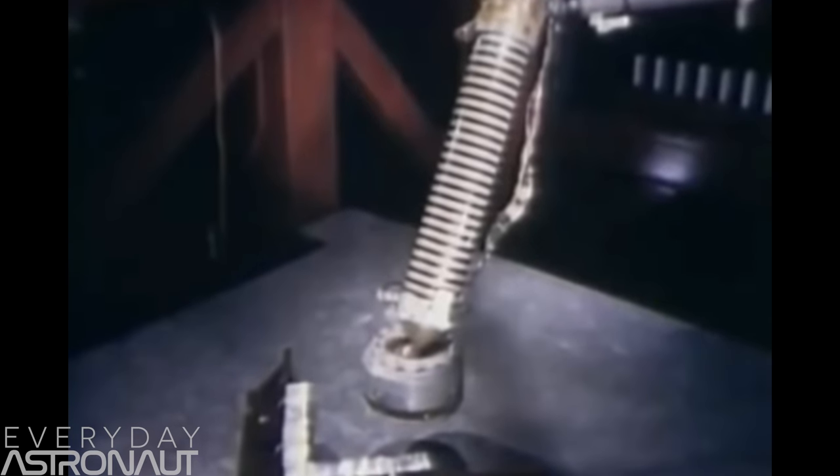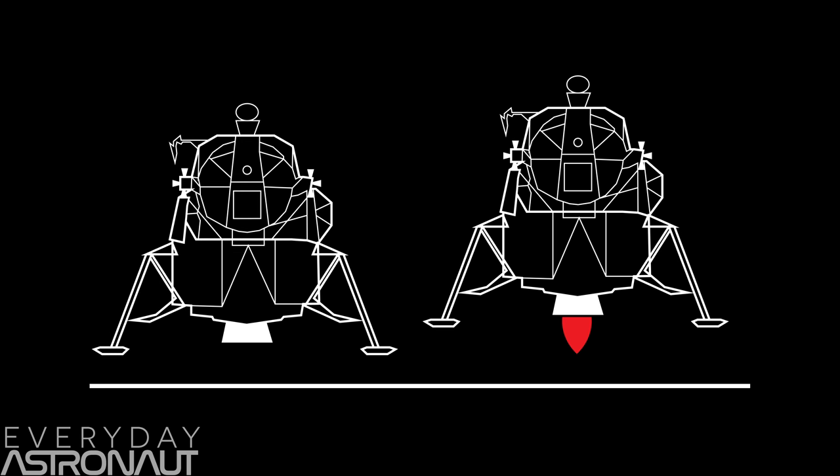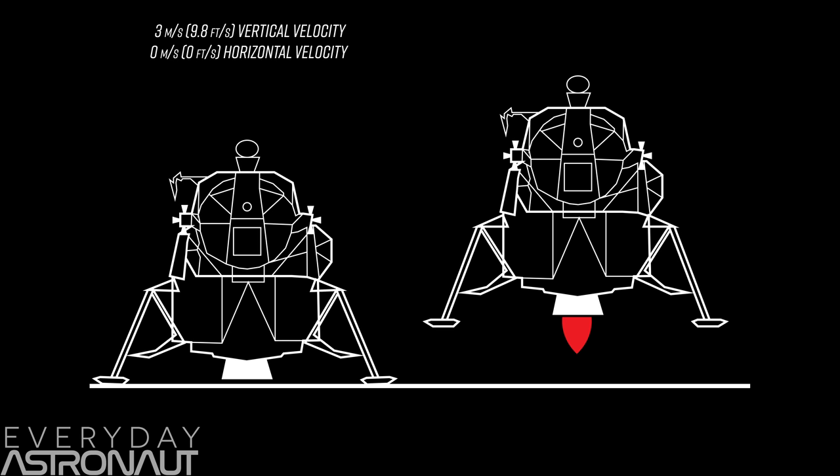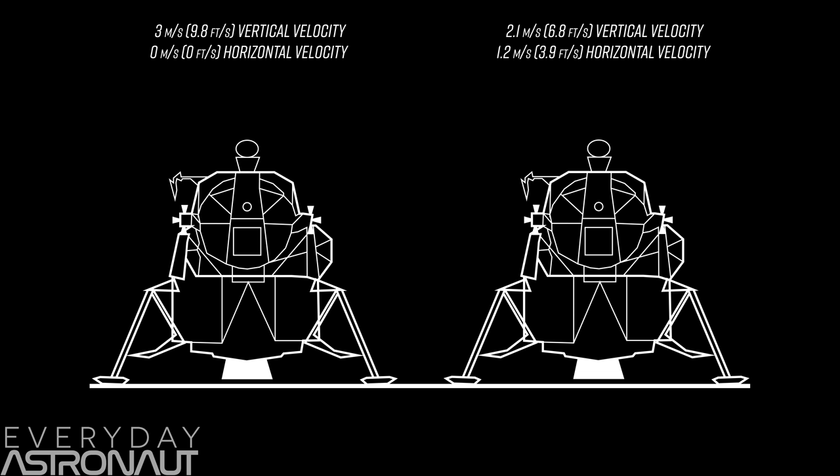But back to the Lunar Lander. Its legs could absorb a large amount of impact velocity, and due to their crush core absorbers, they did not rebound like a traditional hydraulic absorber. They just compressed and then they stayed in that position. They were designed to handle up to 3 meters per second of vertical velocity with zero horizontal velocity, or up to 2.1 meters per second with 1.2 meters per second of horizontal velocity, which they could handle very reliably.